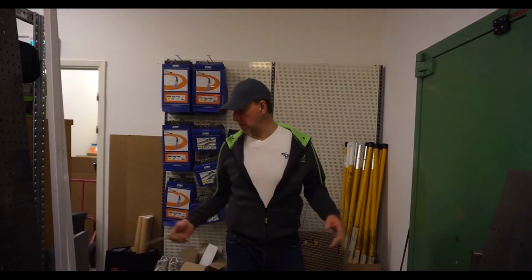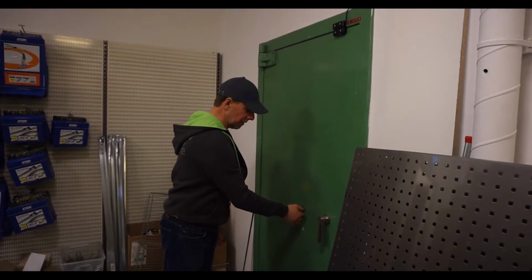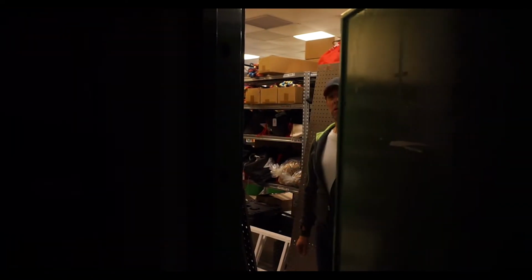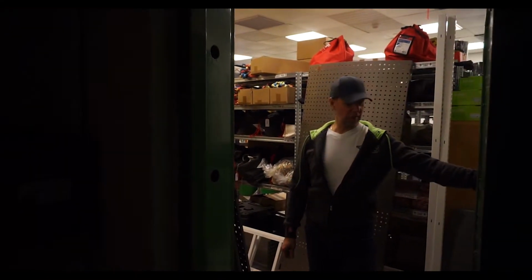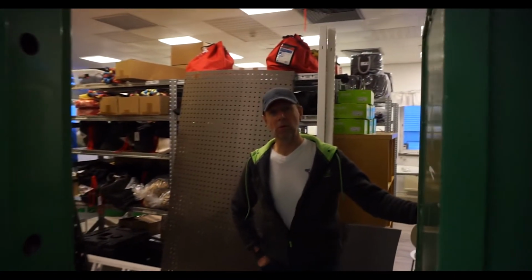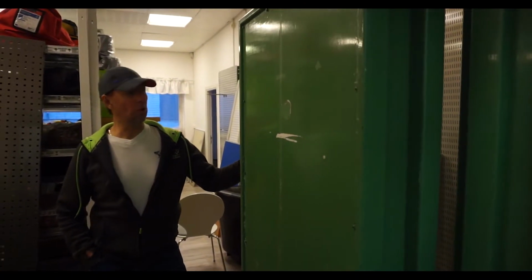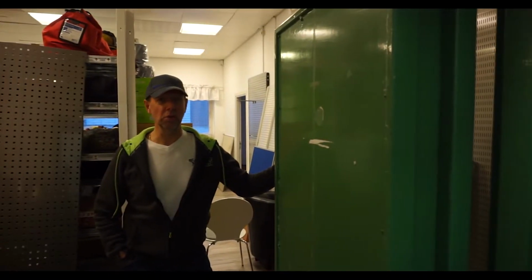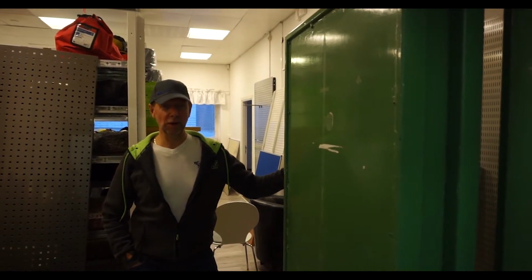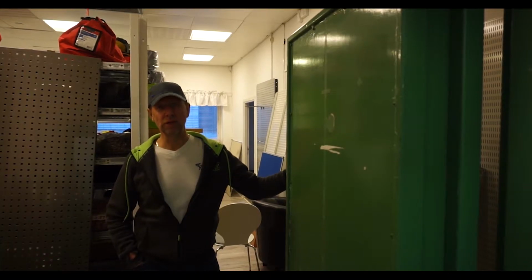Okay, sorry for the mess here. We're trying to clean this up here, but this is the famous vault. So as you can see, that's a pretty hefty door. As I said before, this has been a post office. Back in the 70s, this was one of the most robbed post offices in Sweden, to be honest, because this location was very easy to get away from. So I think this post office was robbed about 7 times until they closed it down.